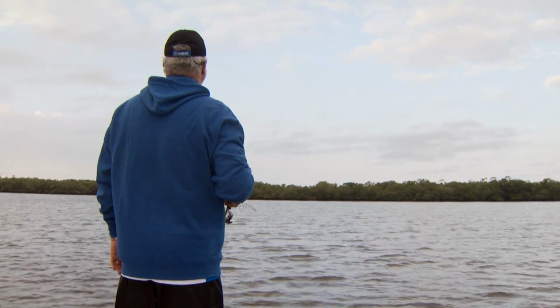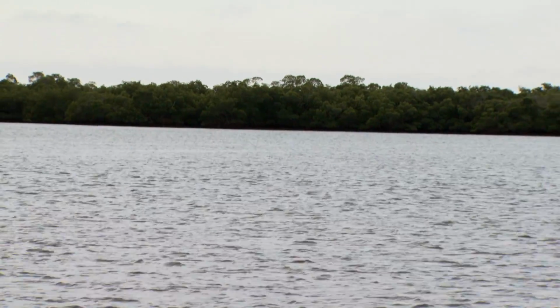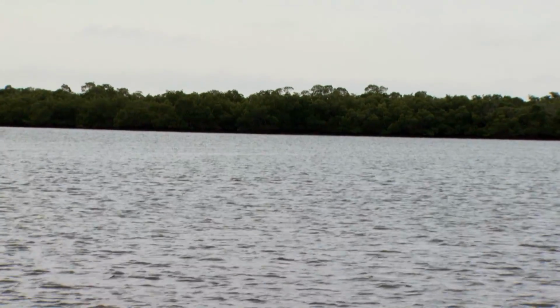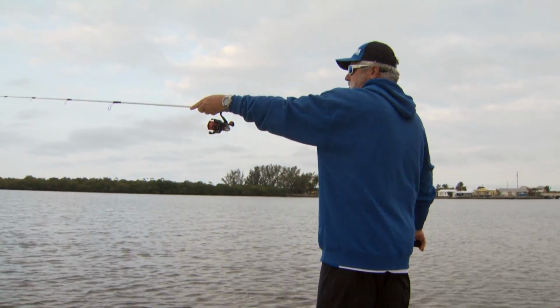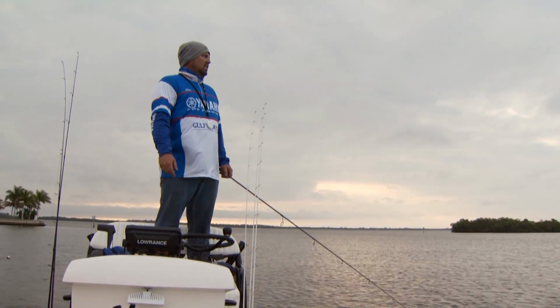There's fish right there. See them? Look, there's fish right there. They're humped up. See them? Yeah, there they are. Man, that's a bunch of fish. We're gonna have to.